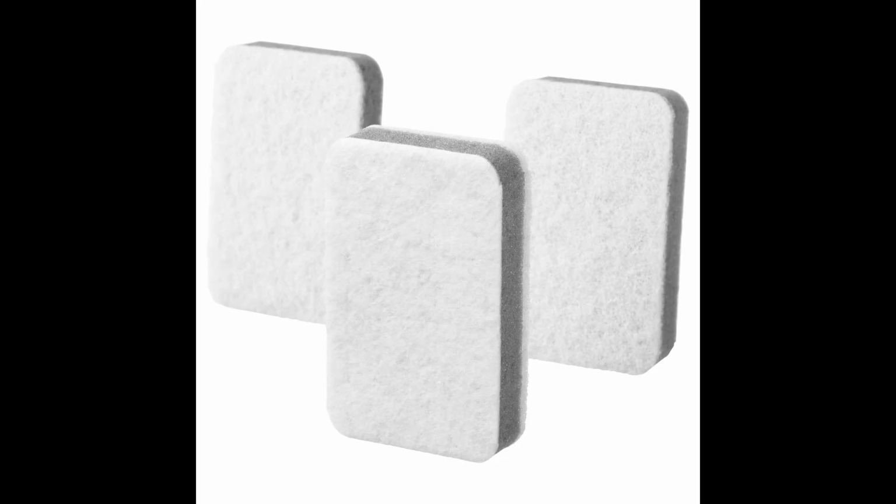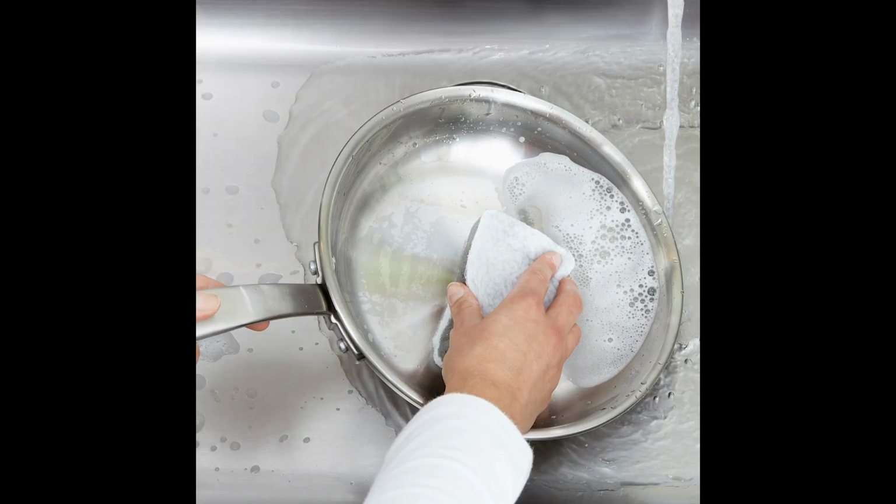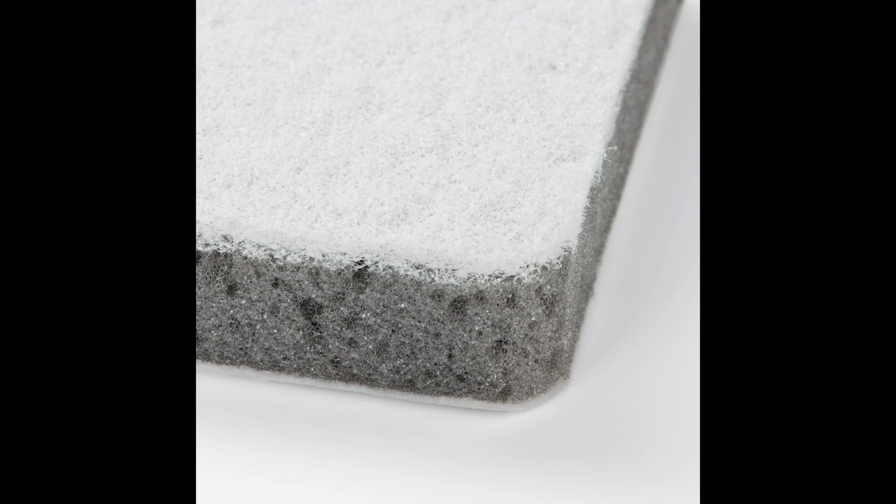I like these because they're gray and they're white and they work really well and they last, and I just think they're amazing. I buy them in the little 3-pack for $1.99 and I just love them. You can also throw them in the dishwasher to sanitize them and get a lot more use out of them instead of just throwing them out every few weeks. Stick them in your dishwasher and you can really get some longevity out of them.